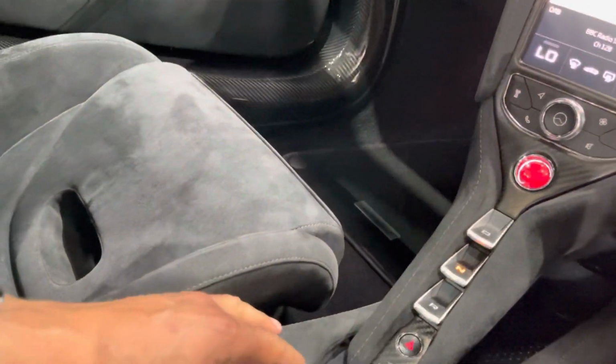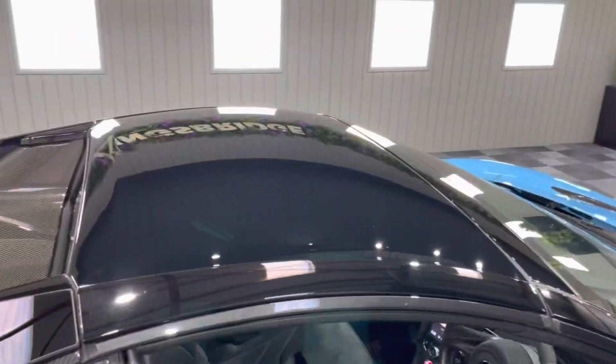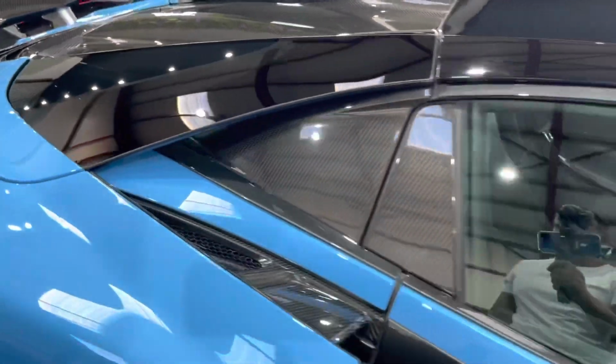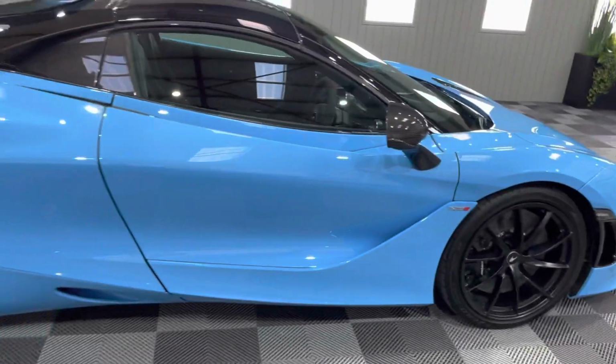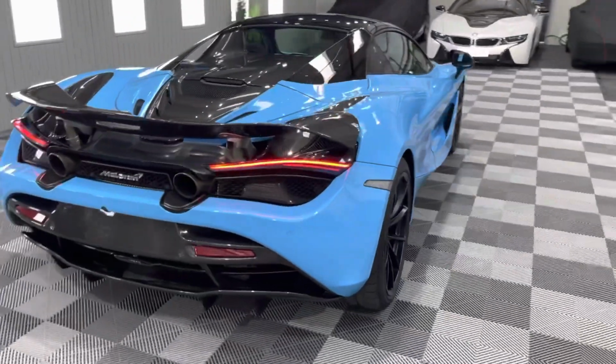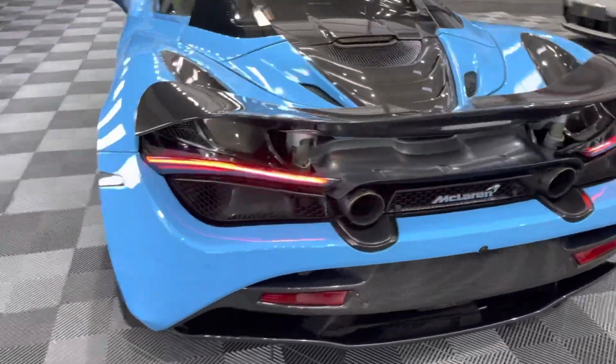But yeah, I'll show you the car with the roof up as well. Bear with me. So that's it with the roof up. Now the roof is finished in gloss black, but these panels here are actually glass, so you can see through the panels onto the rear deck. It's a really nice feature the way they've designed it. Got the heat out the back of this thing. Kicks out some heat out of those exhausts.